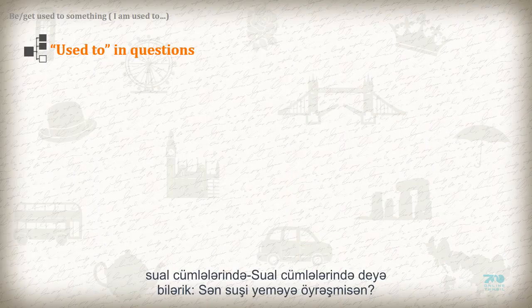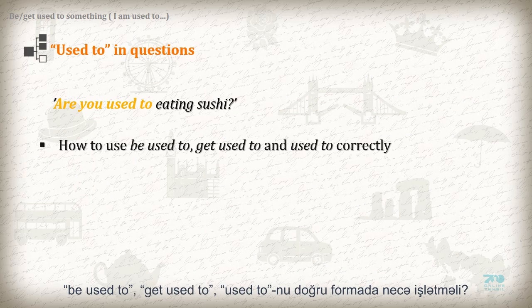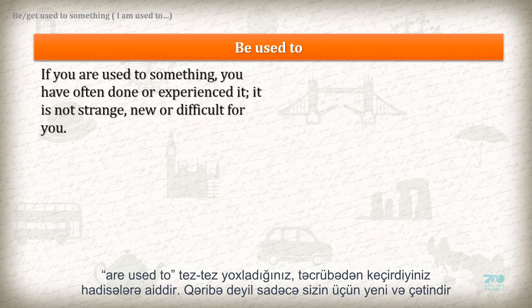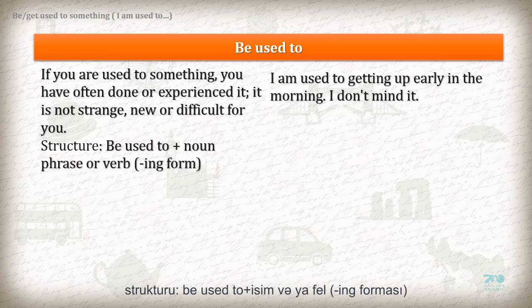Used to in questions. In questions we can ask, are you used to eating sushi? How to use be used to, get used to, and used to correctly. Be used to. If you are used to something, you have often done or experienced it, it's not strange, new or difficult for you. I'm used to getting up early in the morning. I don't mind. Structure: be used to, plus noun phrase, or verb ing form.